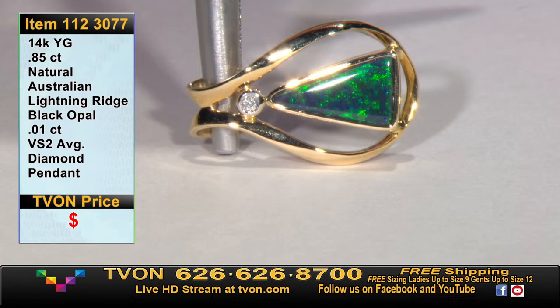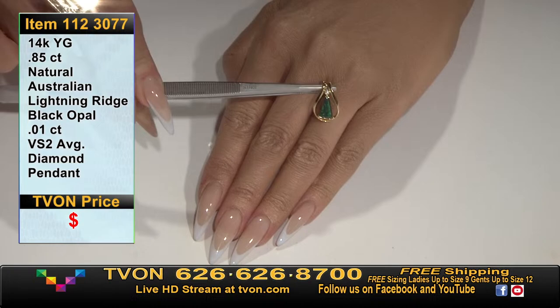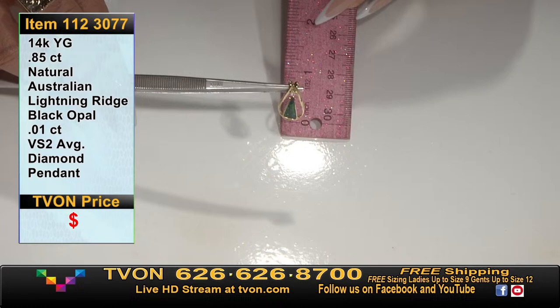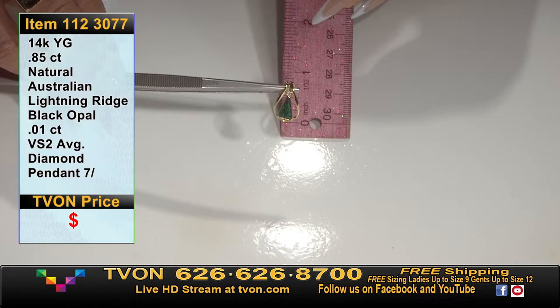And we'll take a look at it on the hand here as well, so you can see what it's going to look like size-wise. That's what it looks like. So you're going to get a lot of negative space to this one too, the way the gold wraps around at a distance from the bezel of that stone. And then of course, here it is with about 7/8 of an inch from top to bottom. There you can see it's a little over that 3/4 of an inch mark, and then we'll show it on the neckline for you. But it's not going to be $9.99.